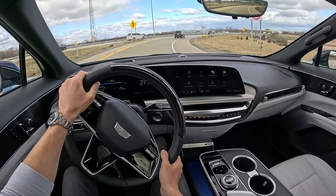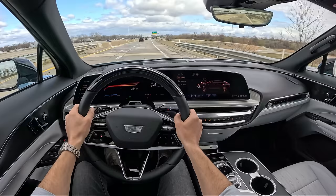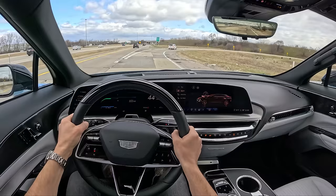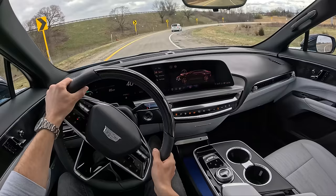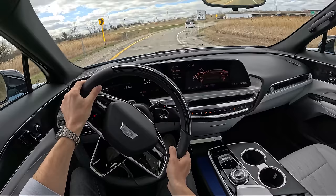Let's go into sport mode and see how that changes things up here. Better throttle response. And you can hear there's a little bit of electric motor noise in this Lyriq. It sounds kind of cool, I think. If you're from Detroit, it kind of sounds like the People Mover. It sounds good.